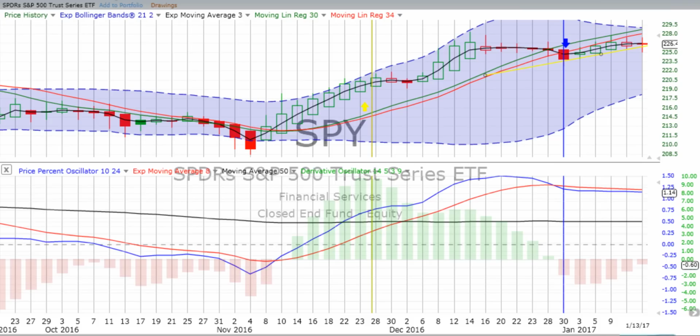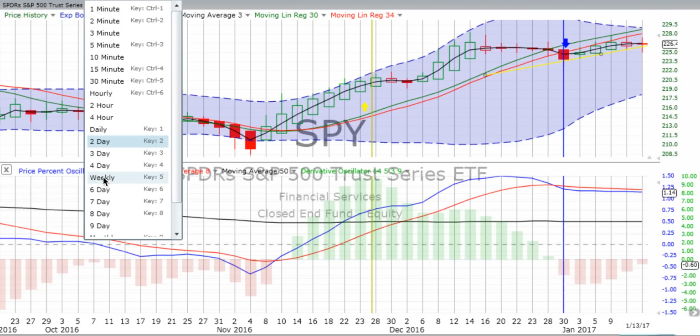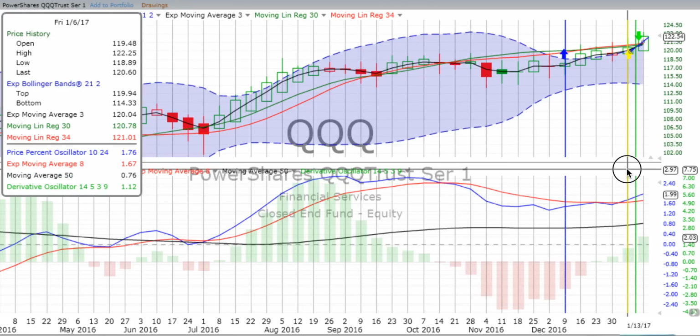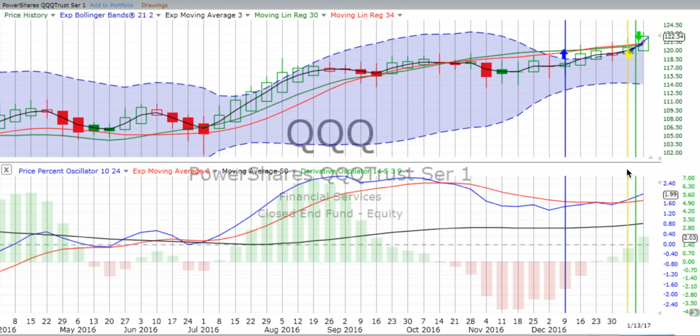Let's now move back to our weekly charts, and we're going to go on to the Qs. What is the Qs or the cubes? That's the Nasdaq 100, and we can see that it crossed over actually at the end of the week ending the 6th of January. It's last week. As you listen to this, it could be the week before last. Anyway, it was a week to 2 weeks ago, depending on how you want to look at it, but it crossed over going up. We've now had another week of up movement, and we have our weekly chart moving up.